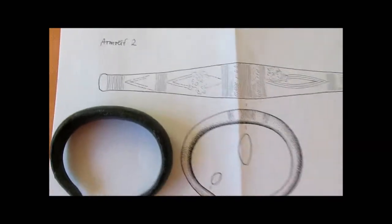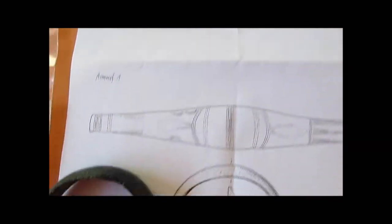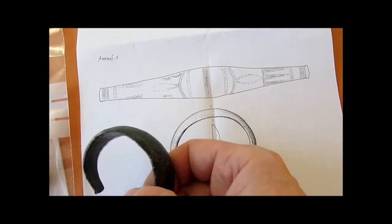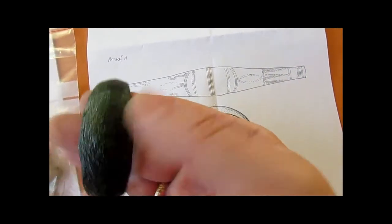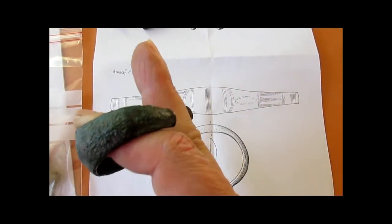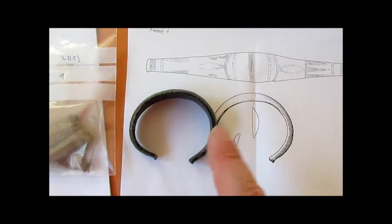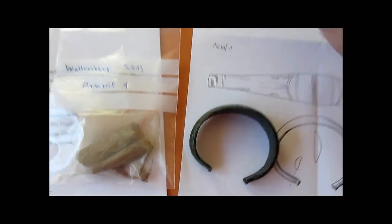Das ist Nummer 1. That's number 1. And number 2. Nummer 2. Ist sogar viel breiter. I didn't even see this because this was still in the earth. And it's beautiful too. Also ist auch sehr schön. Ich habe es vorher nicht gesehen, weil es noch in der Erde drin war. And the bones to go with it. So there you go. Very nice.